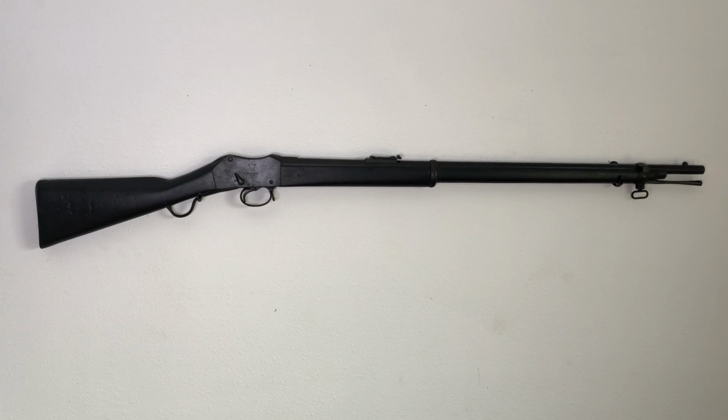Number 3 on our list is one you probably wouldn't expect to have increased in price so drastically, but they became extremely popular. It's going to be the Martini-Henry rifle. Any model, really. This is a Mark II. I forgot which sub-model it is. It's got the updated bayonet lug and all that stuff. Anyway, I'll be doing a video on this soon enough.